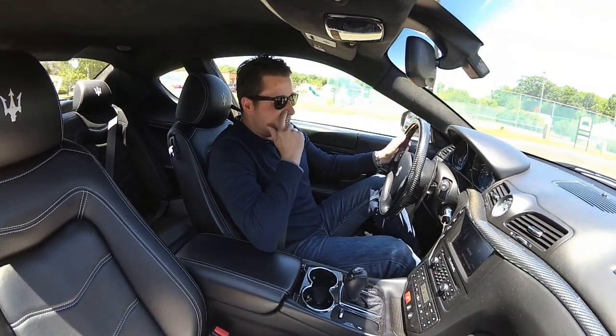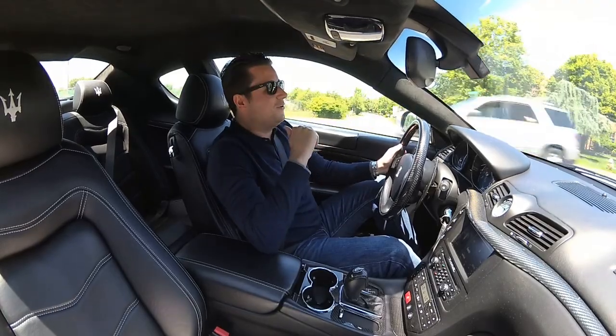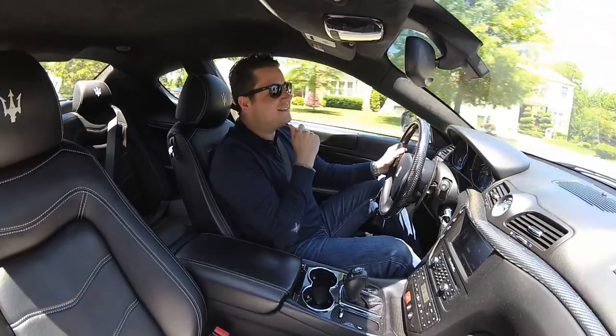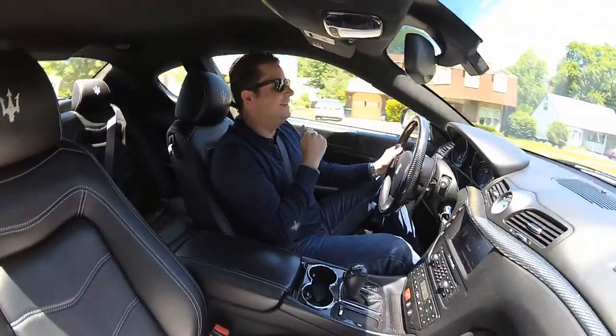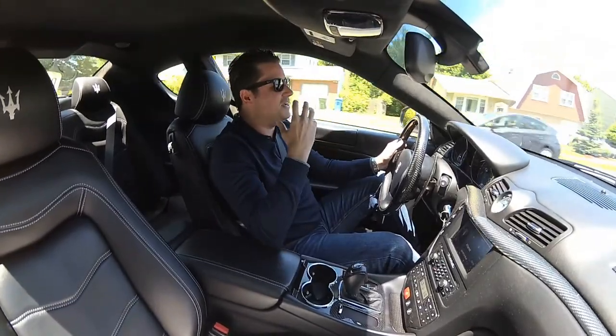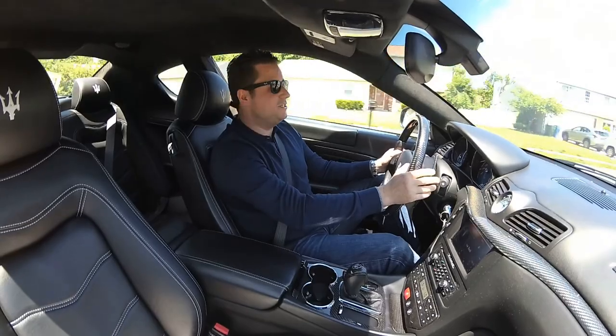I mean, just the sound. Now, I haven't pressed sport yet, okay? But just the overall sound of what this thing is making from the inside. All right, and you guys got a sample of what it sounded like on the outside on that sick exhaust. And this engine is just unbelievable. God, I love driving these machines.